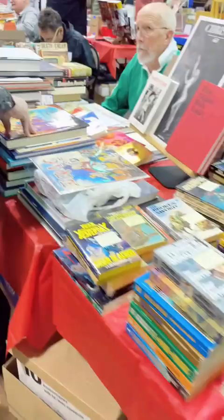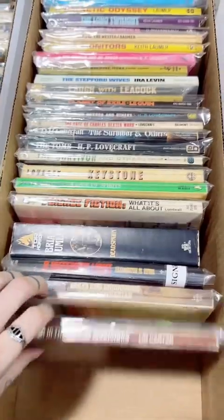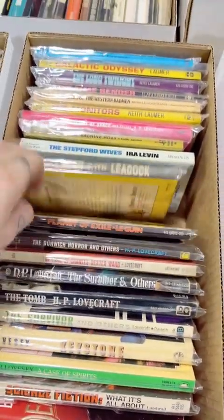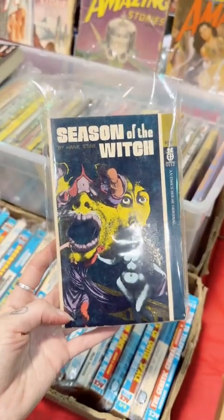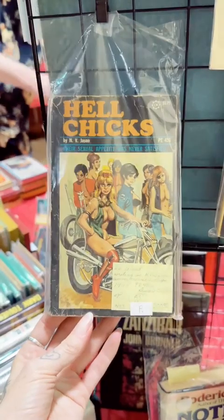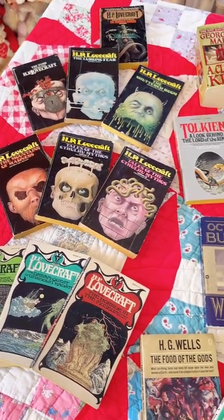So after a really disappointing flea this Sunday, I spent the rest of my day at the Los Angeles Vintage Paperback Collectors Show, which did not disappoint. There were so many books. I actually had to leave to go do my taxes and then came back before they closed to pick up more books. There were so many that I wish I could have bought but couldn't afford. Here's some honorable mentions.